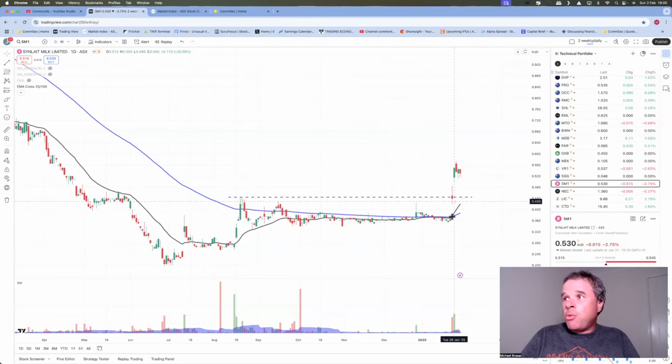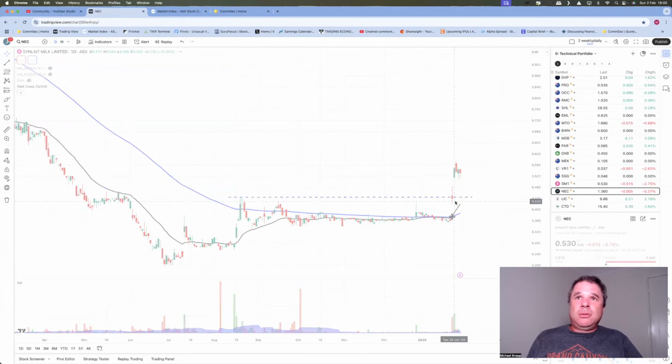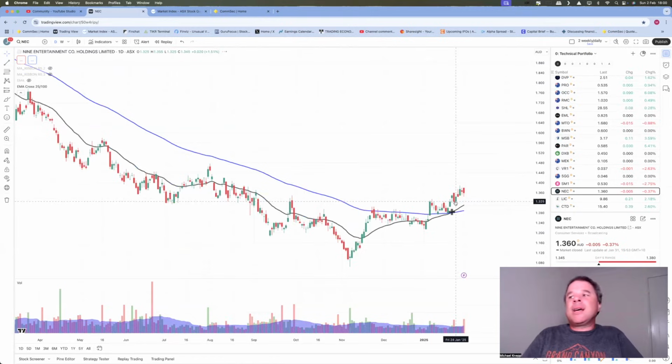So I wouldn't say I'm overly confident with this one, but I have more confidence in Synlait Milk than I do, say, Vection Technologies. Now on to my three most recent trades. This isn't on the back of any positive financial news. This is just based off the chart. And these are much bigger companies. First one is Nine Entertainment. They're called Nine Entertainment? Yeah, Nine Entertainment. It's just a moving average crossover. Share price is at least almost a 5-month high.